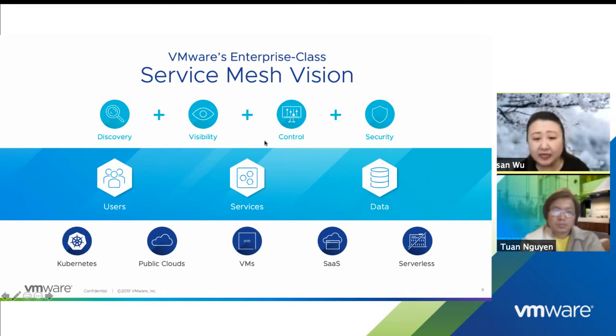And not only can we support Kubernetes clusters, as I mentioned, you can implement service mesh and control your microservices across public clouds. And with integration with the load balancer, we can support even applications that comprise virtual machines. And then with our extensibility platform, we can provide capabilities for SaaS applications and serverless applications.